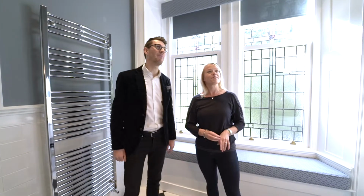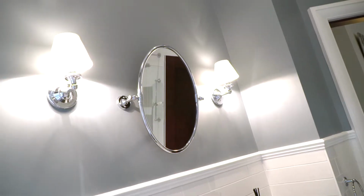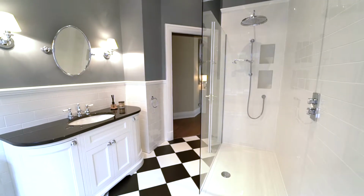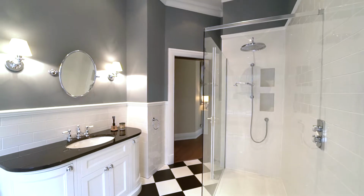The lights as well above the vanity unit and the mirror, it's a really nice touch. Sometimes having full tiling can be quite overpowering, but it's just so tasteful. Thank you. Really I think for a room this size as well, it's come to the right level to make it look in proportion with everything.